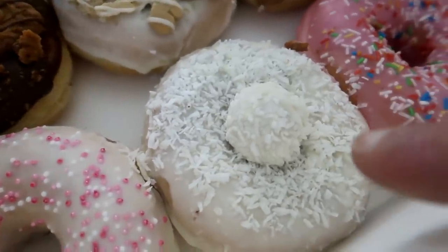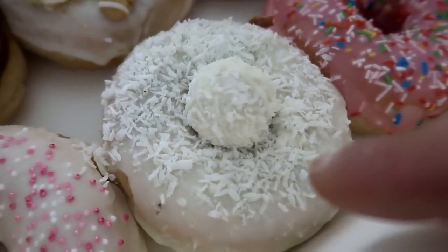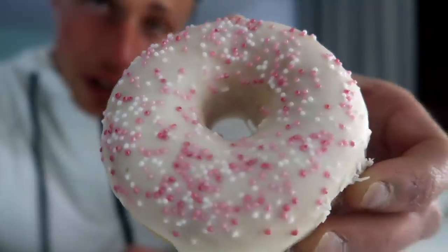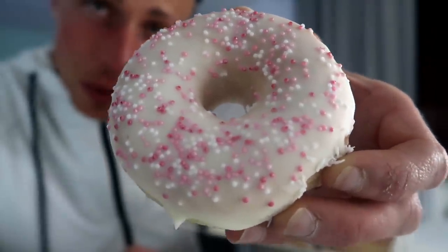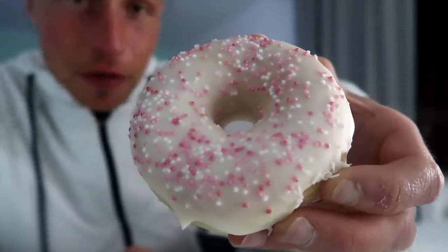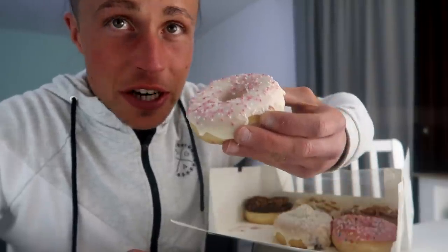And guys, this one is the Raffaello coconut donut. What a coconut dream. And I think this is also filled with Nutella. So this one, I think it was vanilla or white chocolate icing. A lot of sprinkles and it's filled. I don't know, but we will see. Time for the final round. Cheers.